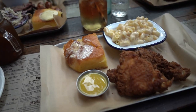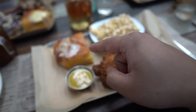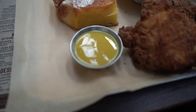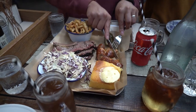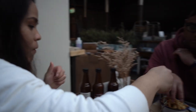What is up, guys? So we're out here at the Red Gum barbecue place, and the place is freaking delicious looking, man. Have a look. So I got the chicken, the mac and cheese, bread, cornbread, and some mustard. The sausages actually look pretty good too.